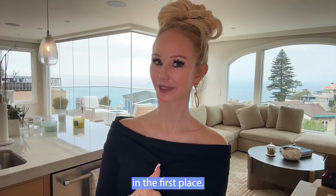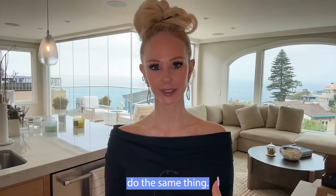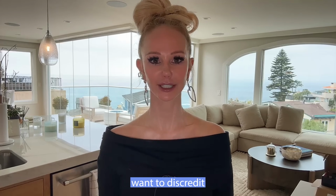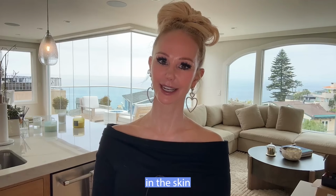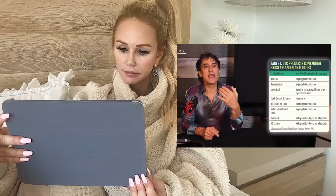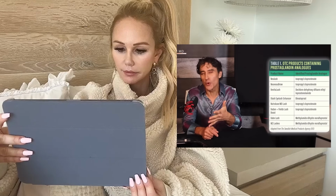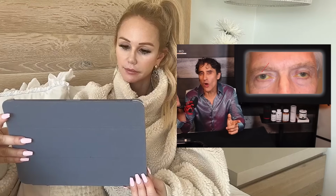you guys aren't getting sunburns in the first place, and B, I think there are also alternatives that can absolutely do the same thing, but I don't want to discredit castor oil's effect in inflammation mitigation in the skin from a sunburn. Now, what about the prostaglandin effects around the eye? Prostaglandin analogs have been shown and known and proven to reduce the fat around the eye, and it's where you don't want to lose fat.